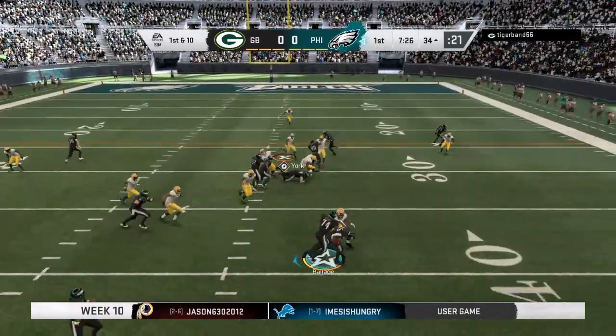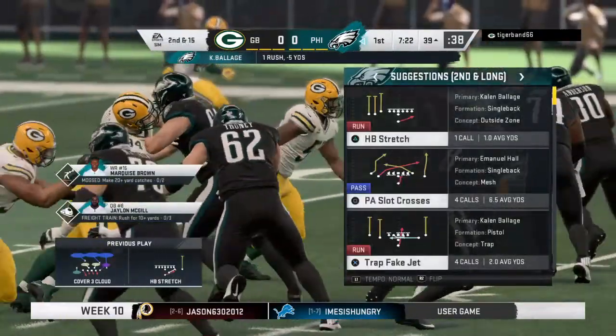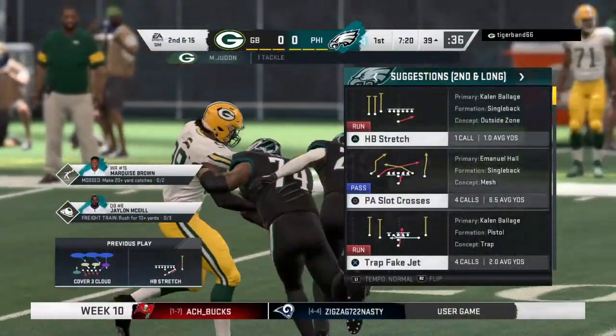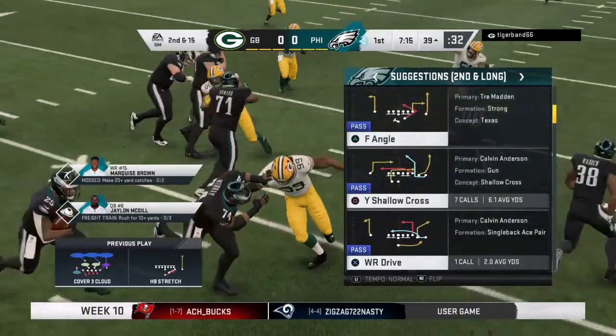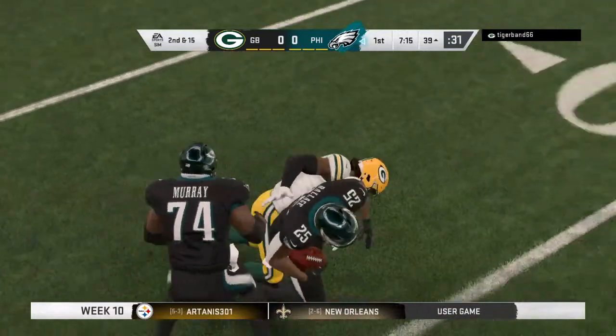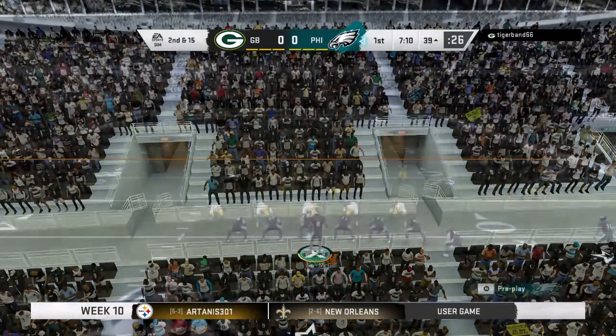Now the former fourth-round pick, it's Kalen Ballage. And he is going to be stopped cold behind the line of scrimmage. So a loss of 5, and it'll be second down. That didn't appear to be a run blitz. He just darted in once he saw the run develop. That appeared to be a case of see ball, get ball.